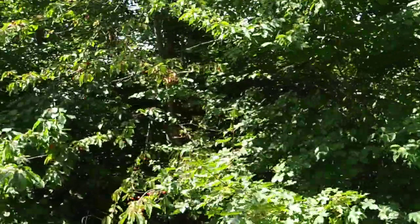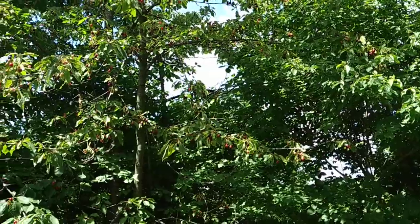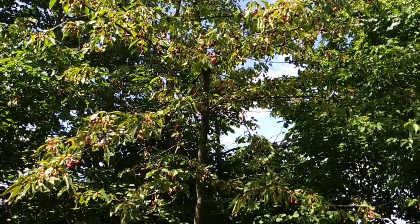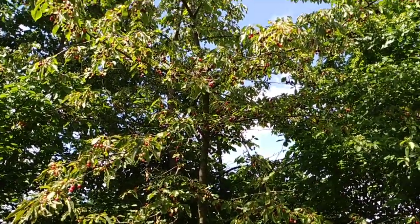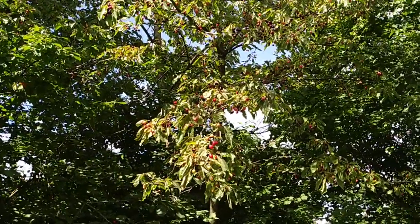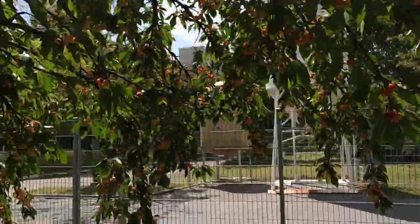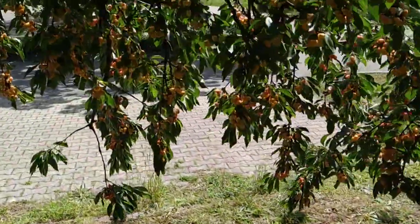So, really interesting. A couple weeks ago I showed you some, well, spontaneously growing cherries which were definitely feral cherries. You could see and also taste that they were not really wild cherries. They were a little bit bigger, they looked different. They were crunchy, which wild cherries are not when they are fully ripe. And they were also not bitter. So those were definitely feral cherries.